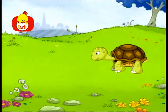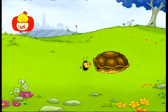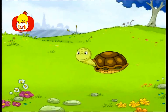Who knows where the turtle likes to be? In the field. The turtle likes being in the field. Look! The turtle is hiding. The turtle is protected by its shell. You can come out now.